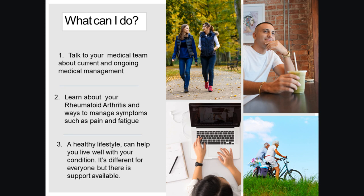A healthy lifestyle can help you live well with your condition. It might include quitting smoking, being physically active, healthy eating, or emotional support. It's different for everyone and it will change over time, but there is much support available. The medical and allied healthcare teams can support you with many aspects of managing rheumatoid arthritis. For more information on the role of different healthcare professionals, view the Who's Who in Your Healthcare Team presentations on the Arthritis South Australia website.